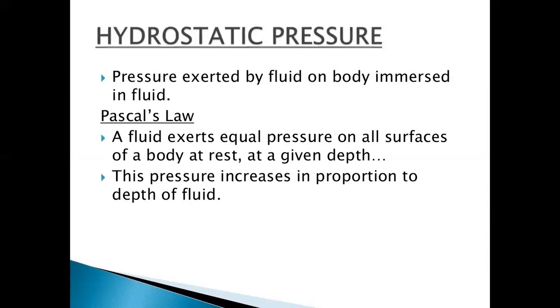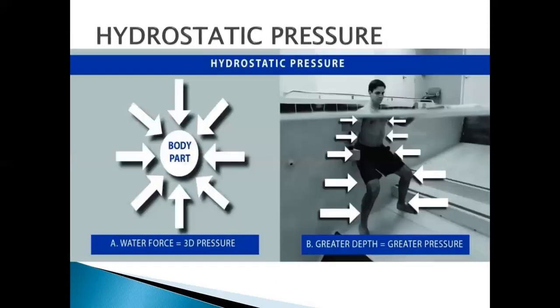Next up is hydrostatic pressure, the pressure exerted by fluid on a body immersed in the fluid. As we'll see in Pascal's law, a fluid exerts equal pressure on all surfaces of a body at rest. At a given depth, this pressure increases in proportion to the depth of the fluid. As you can see, if a body part is immersed in the fluid, the hydrostatic pressure will apply at a greater depth.